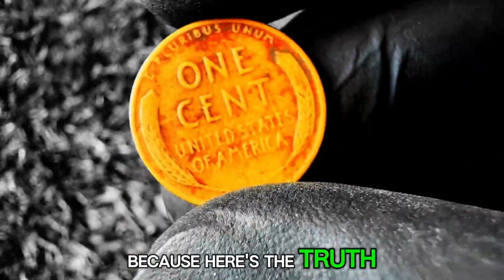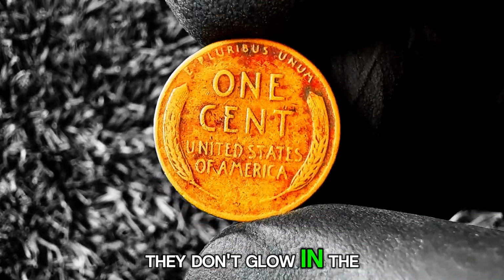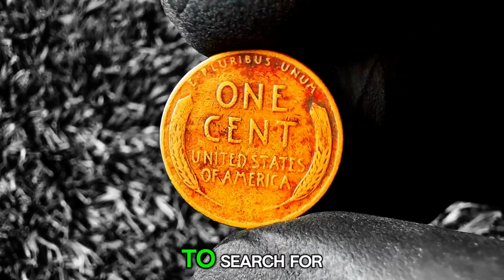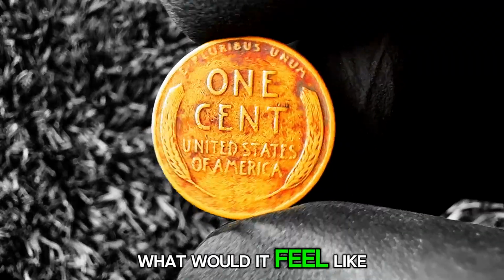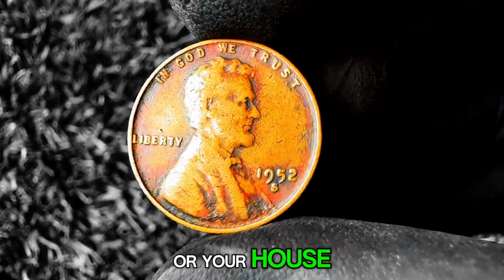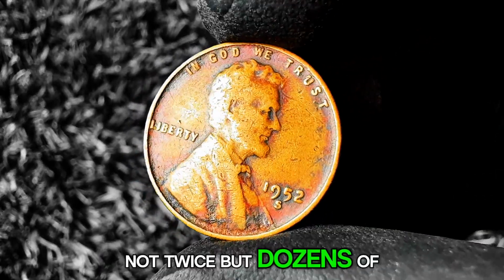Because here's the truth, rare coins like this don't announce themselves. They don't glow in the dark. They look like any other penny until you know exactly what to search for. But before we go further, let me ask you something. What would it feel like to discover that one of your old pennies is worth more than your car, or your house? What if I told you it's already happened? Not once, not twice, but dozens of times.